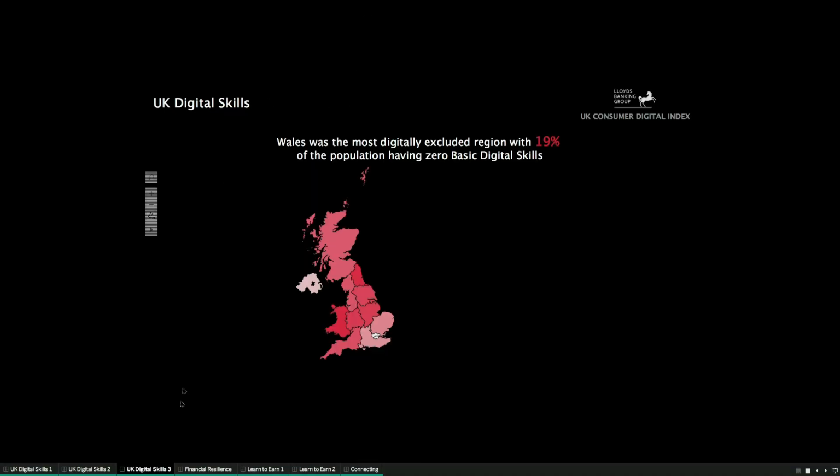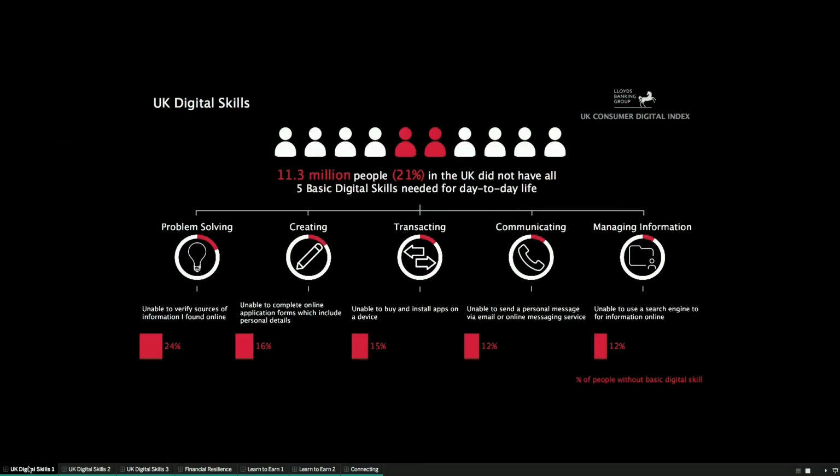So, let me go to the start. One of the key findings is actually that there's 11.3 million people in the UK who don't have all 5 basic digital skills they need for day-to-day life. It's pretty much 1 in 5. That's a huge number of people who don't have basic skills that everybody in this room, I'm pretty sure, takes for granted.